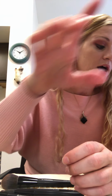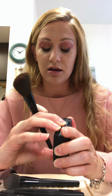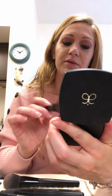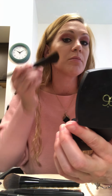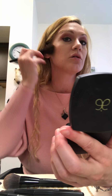I'm gonna go ahead and use my bronzer that came in the kit. So this is something that came in a value pack. It's one of the value pack options where you get a nice bronzer. And what I'm gonna do is I'm going to use it just underneath my cheekbones, along my jaw, and then take it up above my brow. And this is just a quick contour to give my face a little bit more shape.